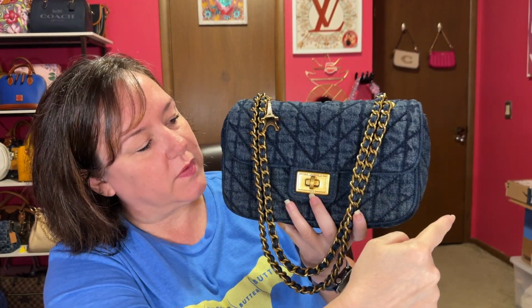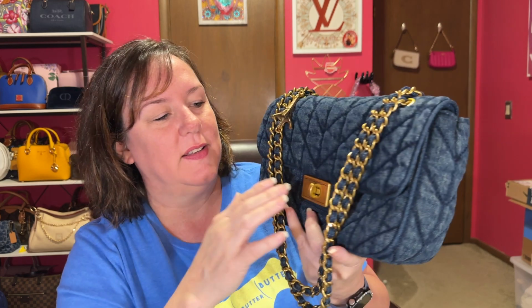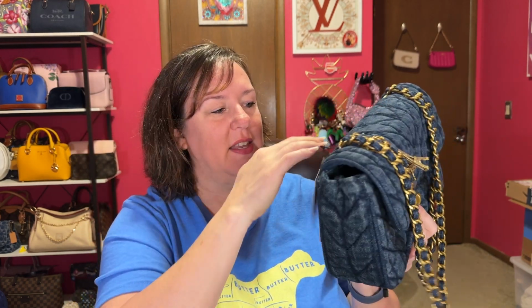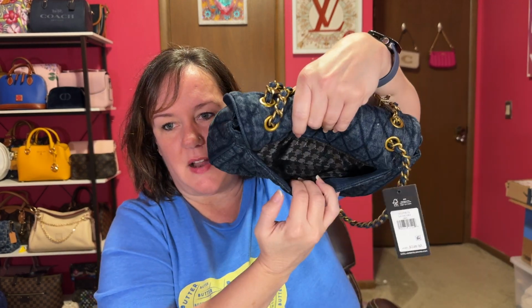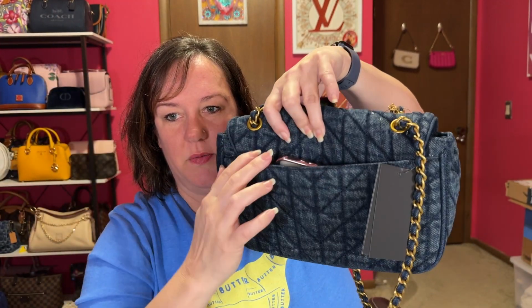Denim. I can't get enough. This has to be enough. So let me give you the measurements. So roughly this one is 10.5 that way, about 6 up and down, and 2.5 wide. Perfect size bag, will fit your essentials. And this will definitely fit your iPhone. Let's just try, just so we know. This is the big iPhone 15. Plenty of room.